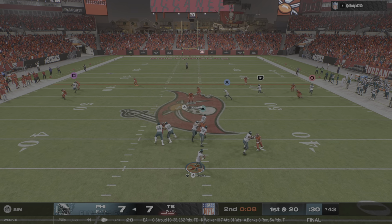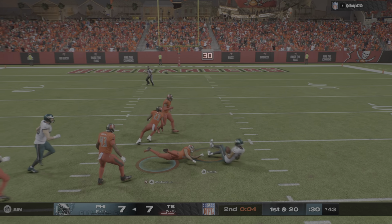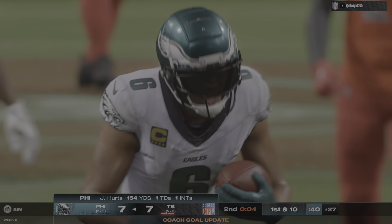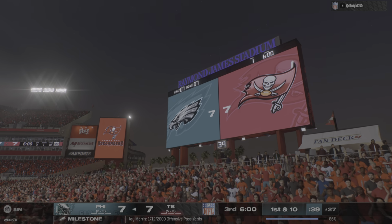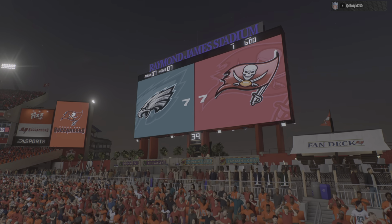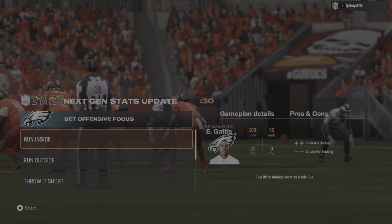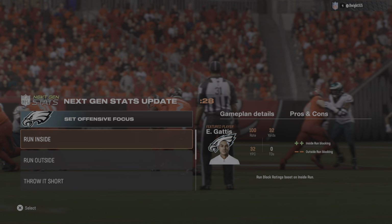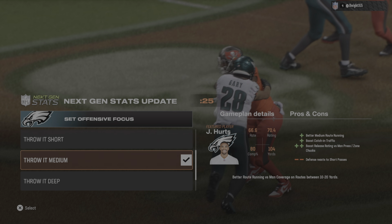Throwing from the gun, it's Hurts. And that's caught inside the 30. He's going to be brought down there in the field of play, and the clock will run. No timeouts. They will not have the chance to bring out the field goal unit. So a touchdown apiece. That's what we have to show at halftime as they head to the locker room. 7-7 our score.